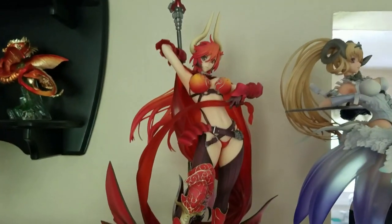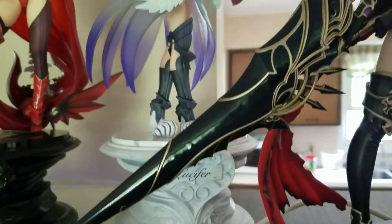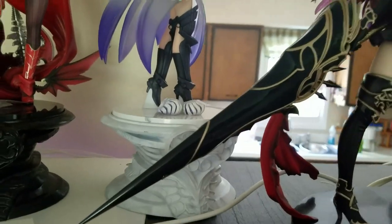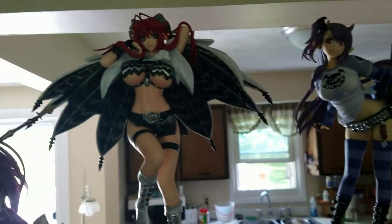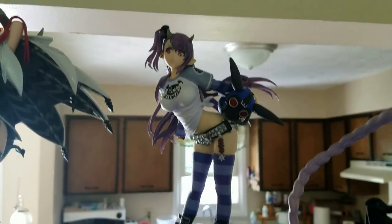But yes, Satan. And then we have Lucifer, the Sin of Pride. I think Orchid Seed. And I took her shoulder pads off. And Lucifer loves to wobble. So yay. And then we have Asmodeus, the Sin of Lust. This is the recolor version of her. And I think Orchid Seed again, but could be wrong. And then we have Leviathan, the Sin of Envy. She's got her buddy Behemoth.